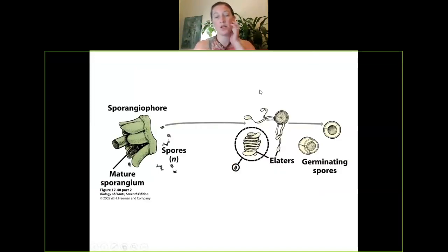We're getting close to the end here. The only other thing that's different about Equisetum is that when the sporangia open, the spores are surrounded by these little curly things that help them wiggle out of the sporangium. The curly things shift depending on humidity, and it helps the spores kind of wiggle their way out of the sporangia on the sporangiophore.